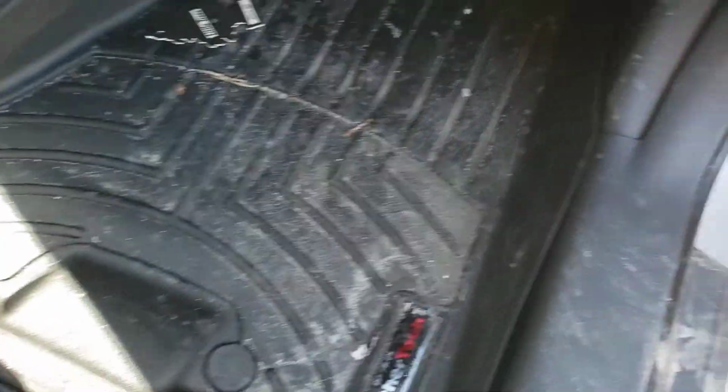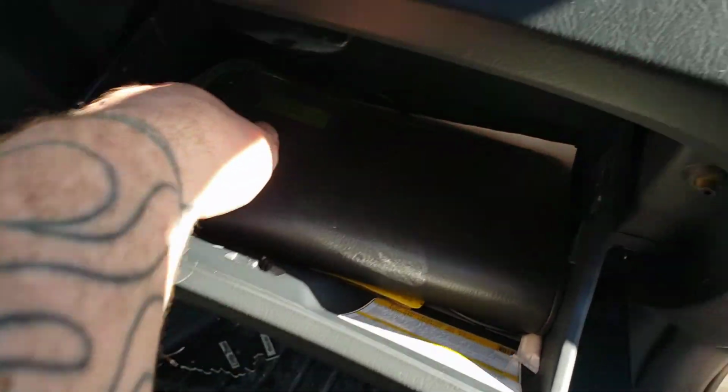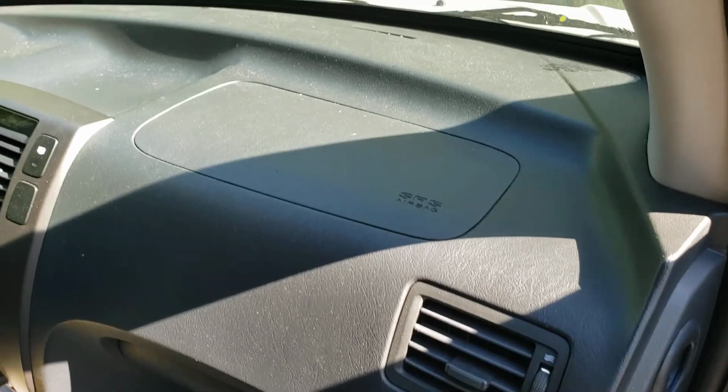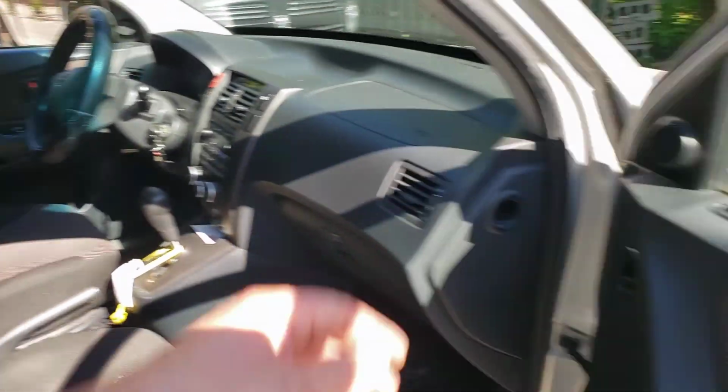Front seat looks okay. A couple little stains, but not really stains, just some stuff. It'll clean up, I think. It'll definitely clean up. No real issues. Floor also in very nice condition. Glove box works. The original owner's manual and paperwork is in here, so no issues. Dash top looks good. Airbags have never gone off. Like I said, no signs of accident or anything like that.